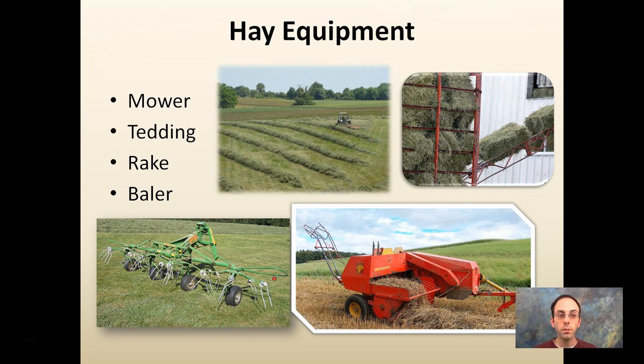Hay equipment's a prime example. You have all these different pieces: the mower, the tedder, the rake, the baler, all these different specialized pieces of equipment, all needed to produce those nice little square or those large round bales needed for animal feed.